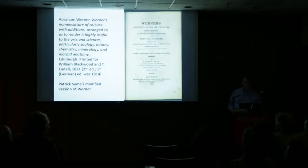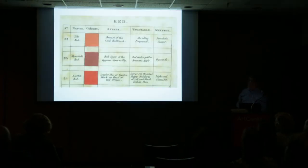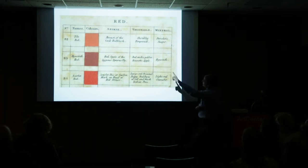And I'm going to move ahead to some other more precise renderings of this. So these started to show up in the 19th century with some rigor. This is one that's very famous and very rare, Werner's nomenclature of colors. And you'll see it clearly in the next slide, animal, vegetable, and mineral to account for the colors. And so here he's got the breast of the cock bullfinch for the animal, that fertile red. He's got the shrubby pimpernel for the vegetable, and he's got the porcelain jasper for a mineral. And they've all got a number.